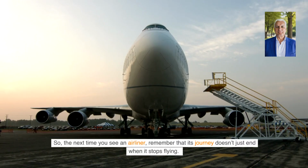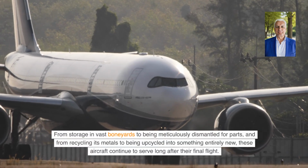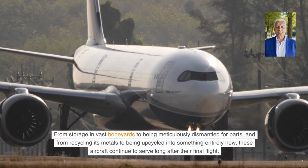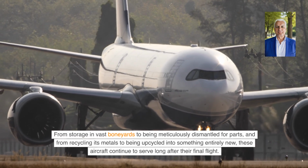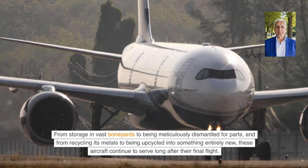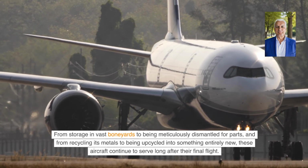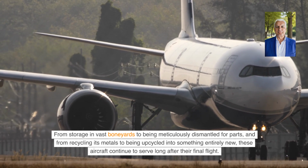So, the next time you see an airliner, remember that its journey doesn't just end when it stops flying. From storage in vast boneyards to being meticulously dismantled for parts, and from recycling its metals to being upcycled into something entirely new, these aircraft continue to serve long after their final flight.